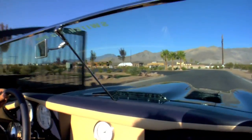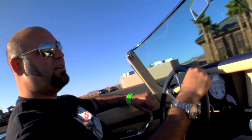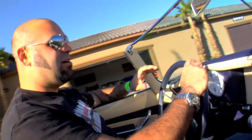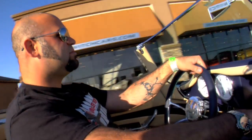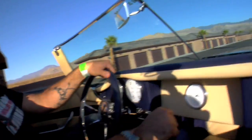You return to Spring Mountain. It makes you feel like a car guy. You can be an idiot in a suit driving around flapping your paddles all day, but driving this car is like, yes, I am a car guy, because I'm driving the most beautiful Jaguar in the world. That should do it, huh? Heck yeah.